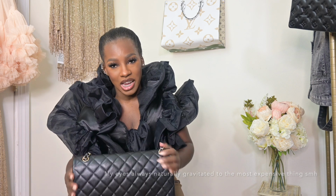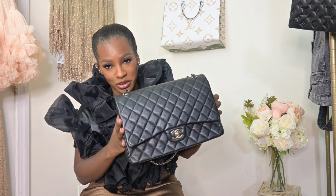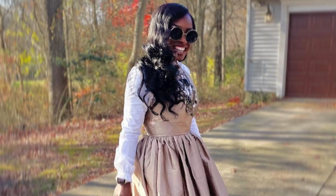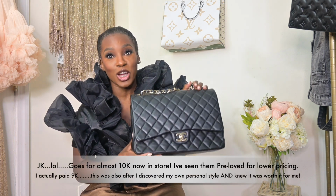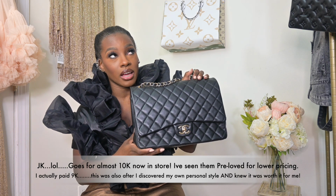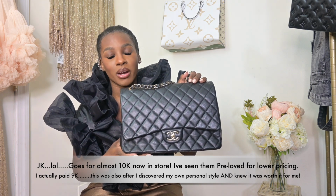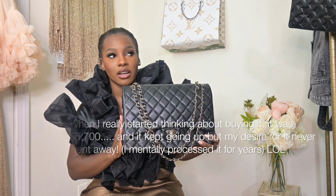So coming in at number 8 is the Chanel Maxi Classic Double Flap Caviar Quilted Bag. Now this is like the classic Chanel bag. Of course, I wanted the biggest one, and I ain't telling y'all how much I paid for it because I kind of feel ashamed. Just know that I got it from the boutique, and if I ever want another Chanel bag, I will definitely probably do pre-loved. But I don't know, the market now is just so yes, this was my very first Chanel bag that I got, and I really went big.